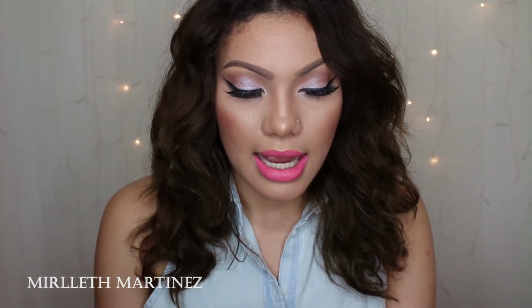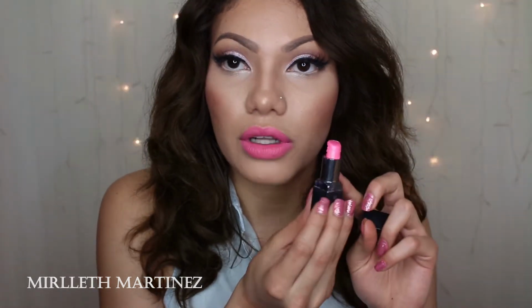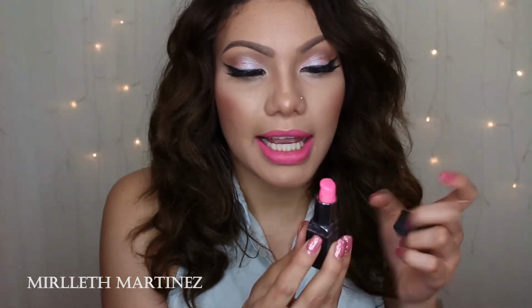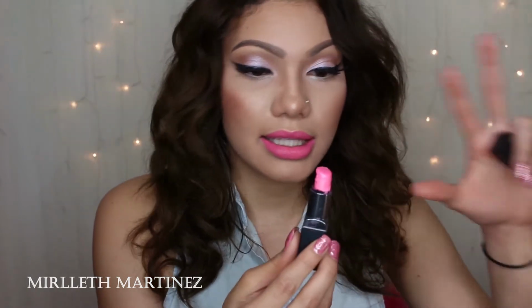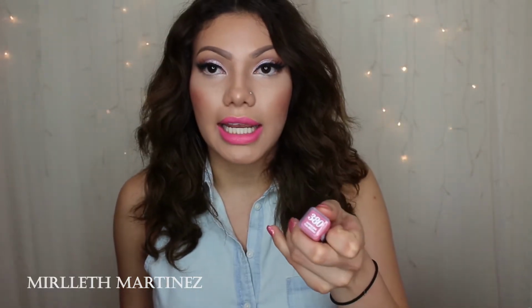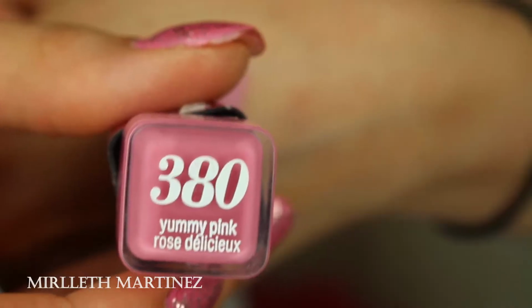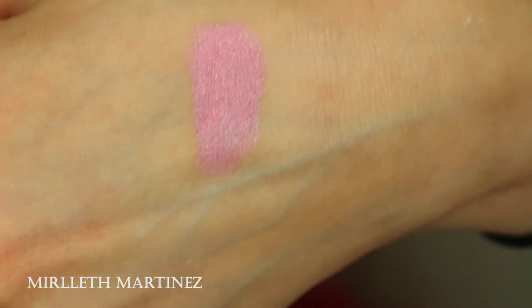Now, my other product that I have to talk about is called Pout, and this is a beautiful pink. It's not this one that I'm wearing. This is a beautiful light pink lipstick by Smashbox, and it's all beat up. Oh my god, you guys, this is dying. This needs a lot of work. This one is the CoverGirl 380 lipstick called Yummy Pink. This one is the 380 Yummy Pink by CoverGirl, and that's what it looks like.